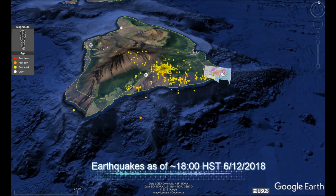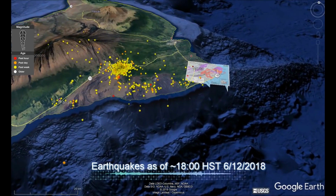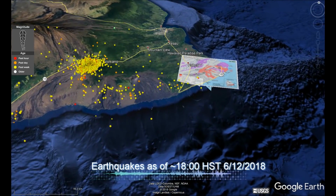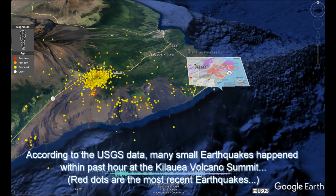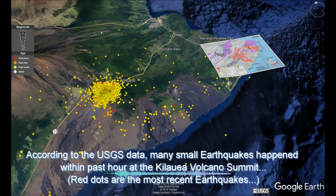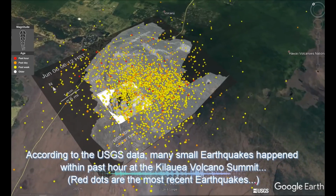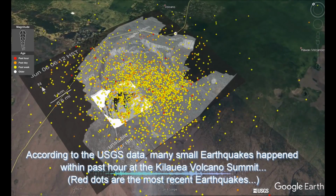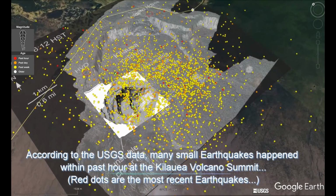You're looking at footage that was captured within the past 6 hours in regards to the USGS and the Kilauea volcano eruption. People have been asking what's going on with you guys on the Big Island, Hawaii. So we wanted to give a quick update. Now, according to the USGS data, many small earthquakes just happened at the Halemaumau crater. And basically, the caldera has collapsed upon itself. We see no lava within the crater itself due to the fact that the surrounding area has basically collapsed on itself, as we see in these incredible USGS photographs.